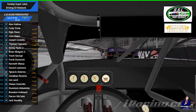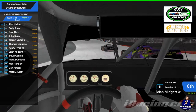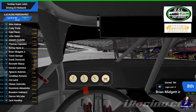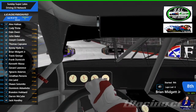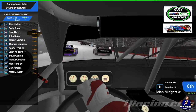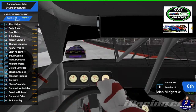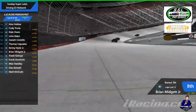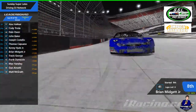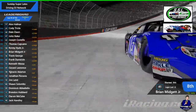As the 41 works the bottom right now, Capuano just ahead of these two. Looks like he's drifting back a little bit. 58 of Hyde looking to the bottom of Capuano. A front seat to this, though, is Brian Midget Jr. Guys all in the top 10 right now, putting on a pretty good show. Travis George, there he is. I was looking for him, and he was under him. See George right in the mix for this one.